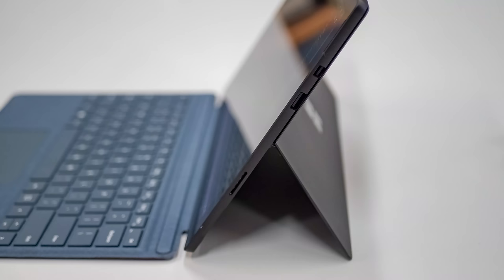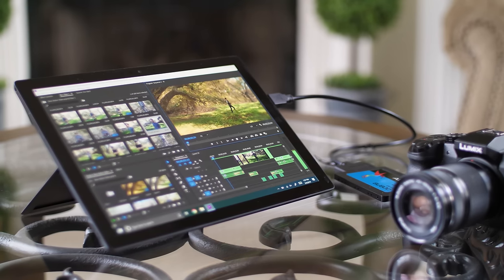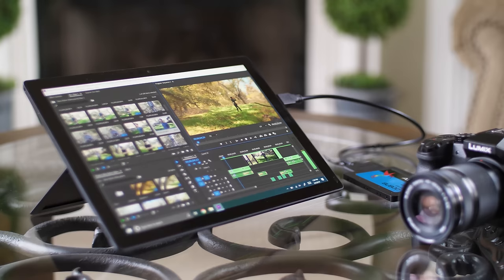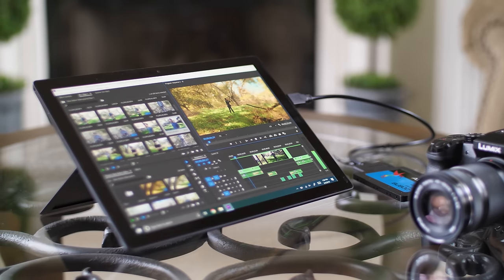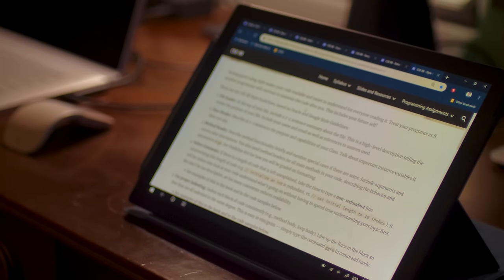On another note, there's also no Thunderbolt 3 port on the Surface Pro 6, and that's a huge, huge missed opportunity right there. That could have made this device perfect, a versatile productivity machine on the go, but then connect your eGPU at home and you've got an unrivaled editing or gaming workstation. Why is that not here in 2019?